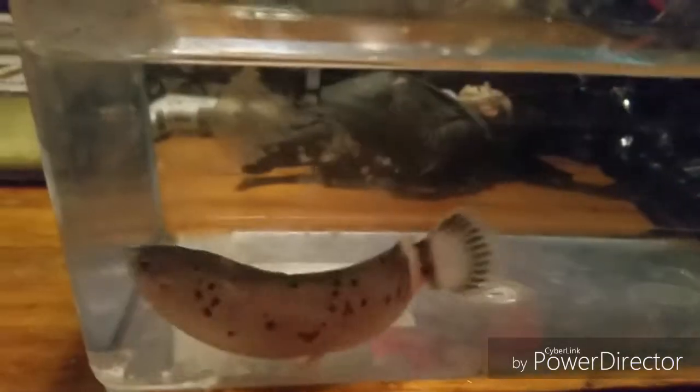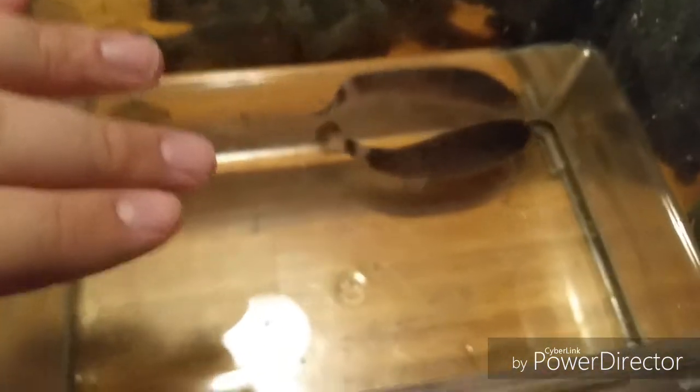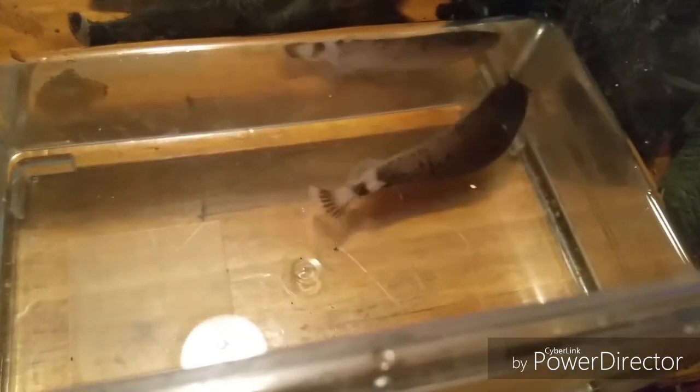And I'm going to switch camera views so you can see him better. Yeah, we got him here, DJ. And he is so big. I mean, look at my hand compared to him now. And you look at what he used to be. Oh, he's gulping some air. I want him to swim up so you can see his belly.